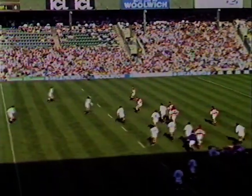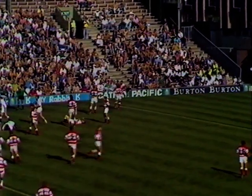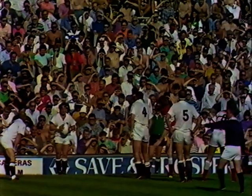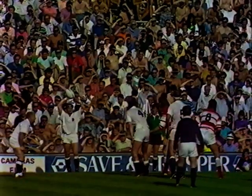Andrew, Simon Halliday. On the loop is Andrew. Good turn of speed, good covering back. Carried on in turn by Rory Underwood, but the ball had gone forward. Perfectly frank, no. I just think that they're not quite ready for the All Blacks yet.